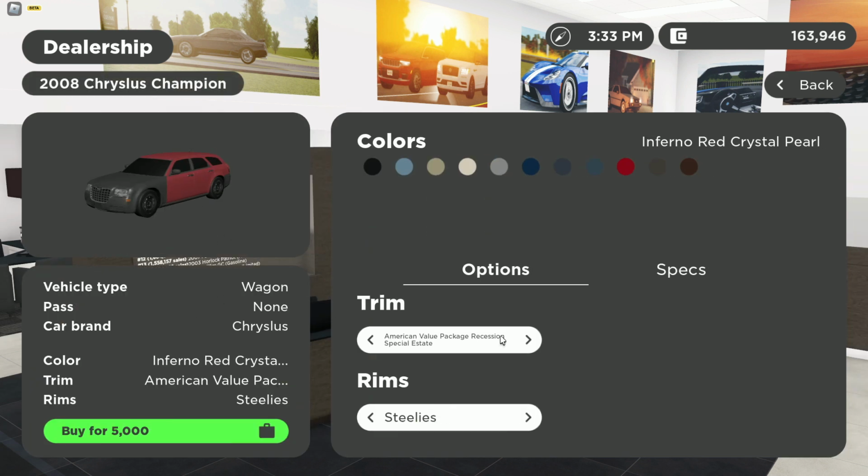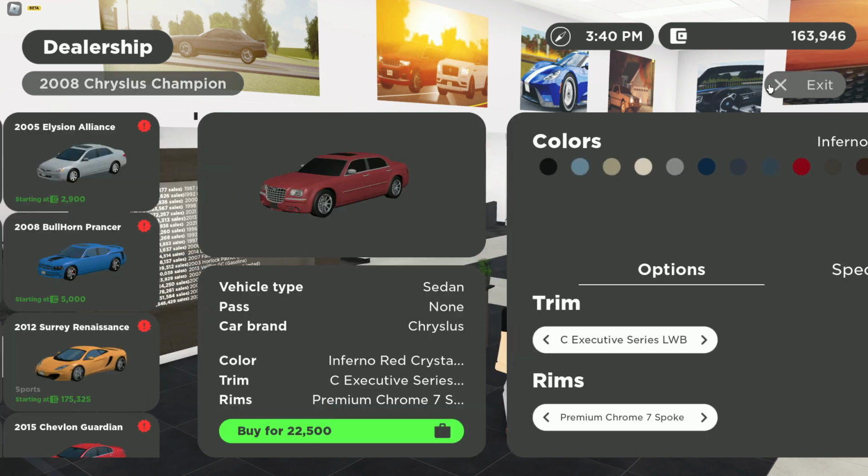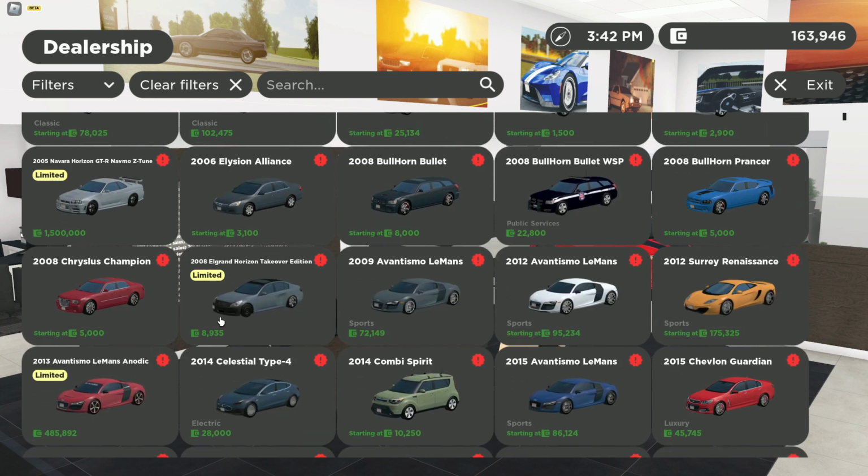And then, yeah, back to that. They updated the Chrysler, and they got the same value package. This actually comes in a wagon, too. I didn't actually know that. Well, okay, I lied. I didn't know about that. So this is a limited. I'd buy that if I were you, because it's cheap and it's funny.